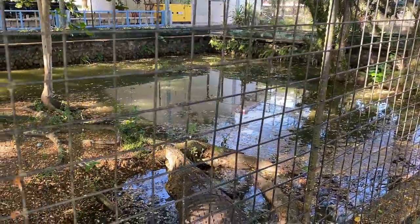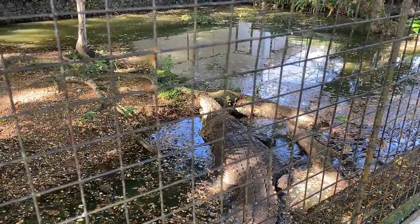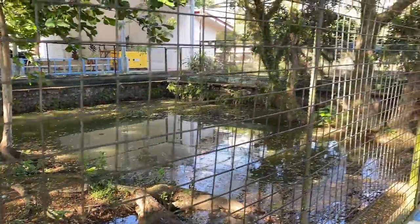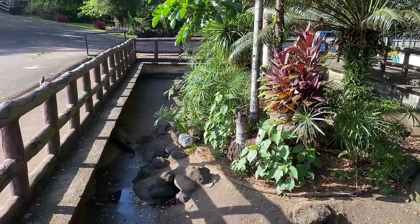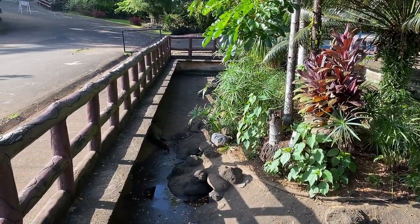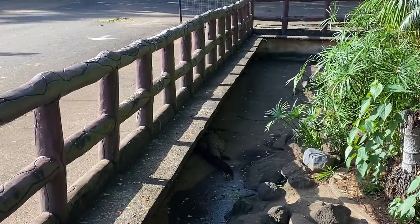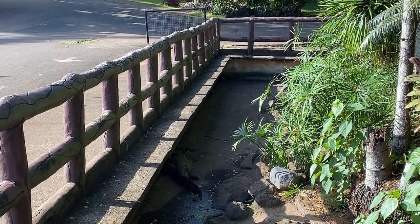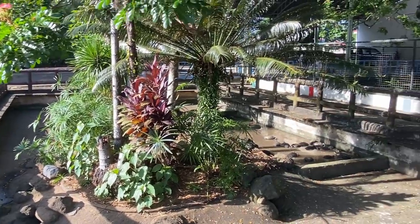This is our crocodile pond. And somewhere in this area we have the alligator. The big difference about the two is that the alligator has a long snout, while the crocodile has a shorter snout. When it comes to sizes, the alligator is much smaller compared to the crocodile.